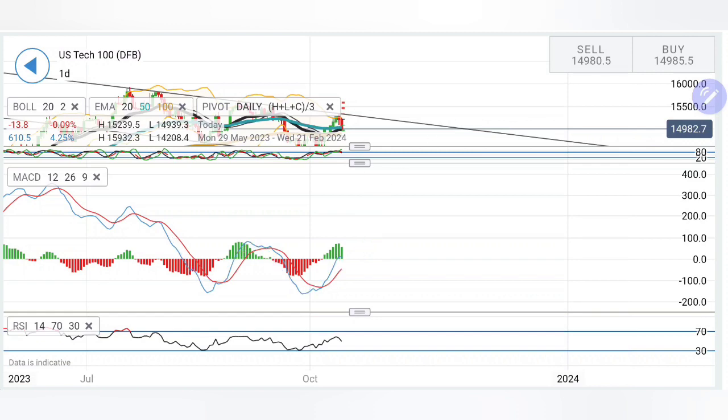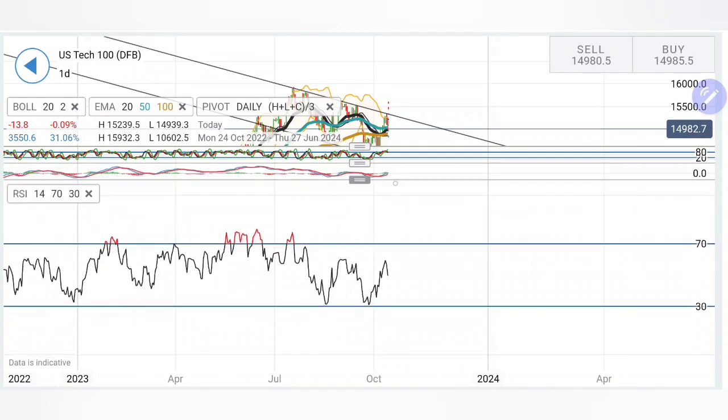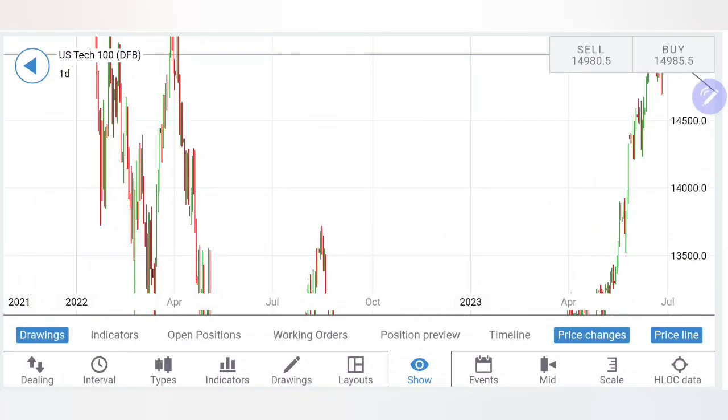Possibly we may see a further rise, though it does not mean these are the bottom here for Tech 100. It can see further lower lows here. The highs were at plus 400 levels, while the lows have not seen minus 200 as well. So yes, there is a further probability for it to continue on the downside. RSI is looking downwards, trying to stabilize. Now we have seen the charts, we have seen the indicators.